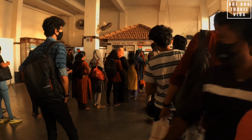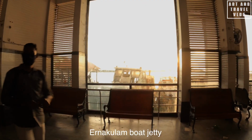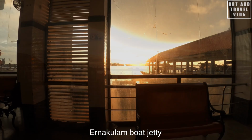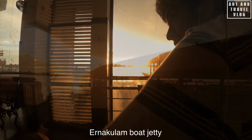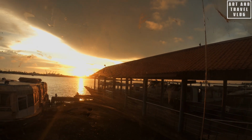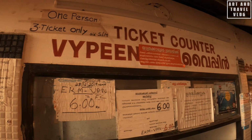Now we are going to wait and queue. When it's our turn, we will pay 6 rupees. Ernakulam to Vypin costs 6 rupees. This is the cheapest and fastest way to get to Vypin.